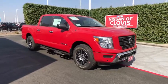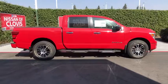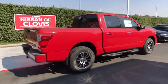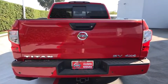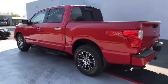Come test drive 2021 Nissan Titan. The Titan houses the Endurance V8 engine, the largest standard truck engine in its class. But the benefits don't stop there. The massive interior cabin boasts a fold-up rear bench seat and a flat loading floor. When it comes to power and comfort, the Titan can't be beat.